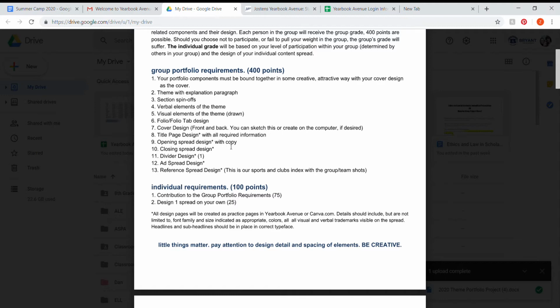I will show you some examples of that and give you some ideas of how you can tackle that. There's really no rule about it other than you want to introduce the theme without explaining the theme. If your theme has to be explained for people to understand it once the book is complete, you did not do a good job with the theme.